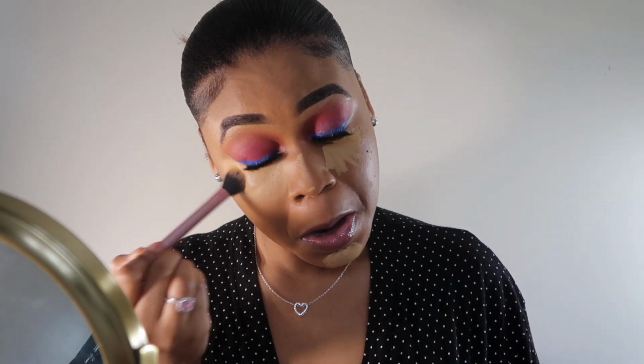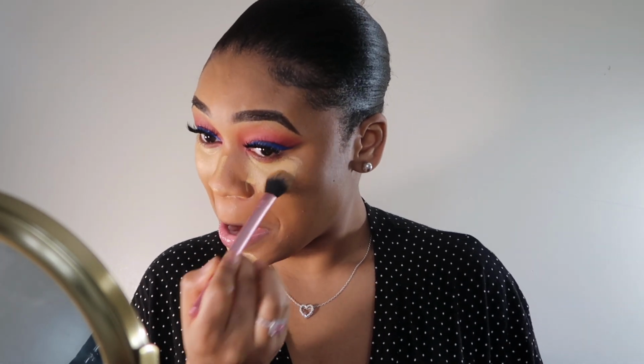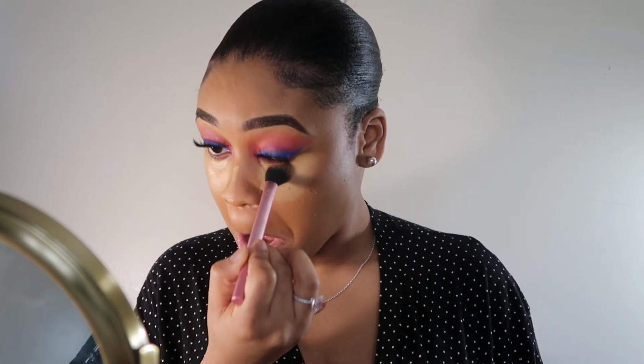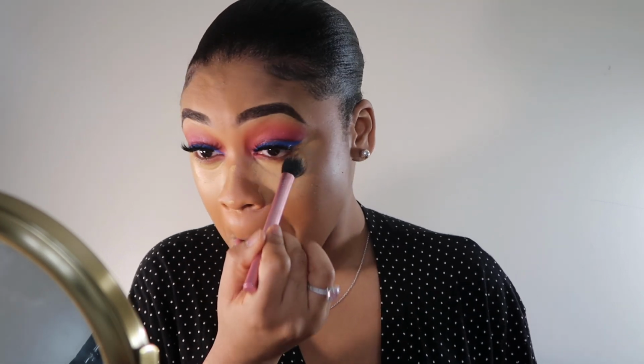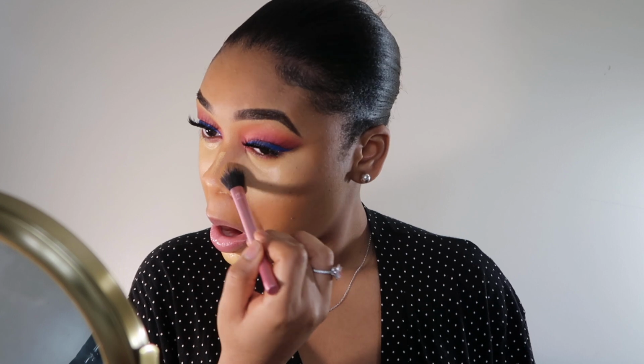Do you guys just see how it blends so well? Especially with a brush. I love blending out my concealers with a brush. And then I go back later with a beauty blender just to make sure everything is smooth. I'm just gonna keep going back and forth and blending my concealer where I'm highlighting, and yeah.